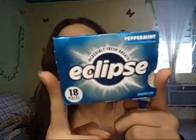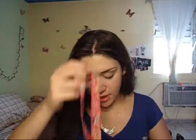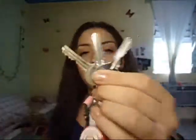Eclipse gum, which is the split packs, and this is the other one, and I have four left. Yay, at least I have gum. I love gum. Then I have my keys, which have another one of these, and this is a My Little Pony, and it's super cute. And then I have my keys, which are my house key, my front porch, and back porch.